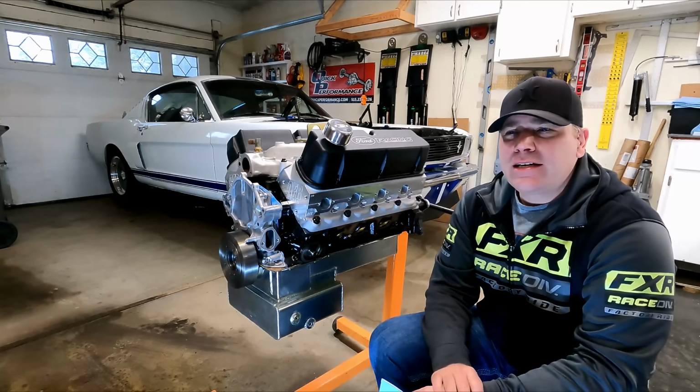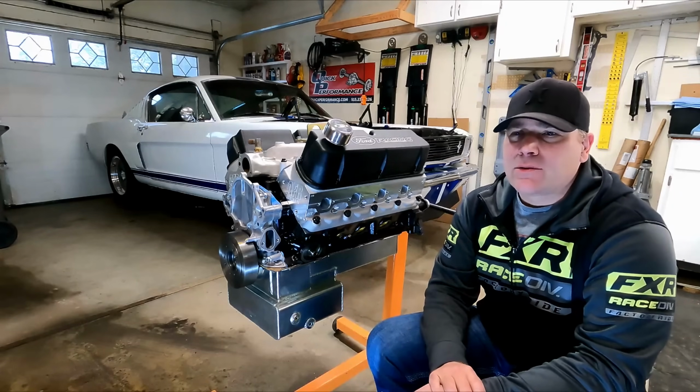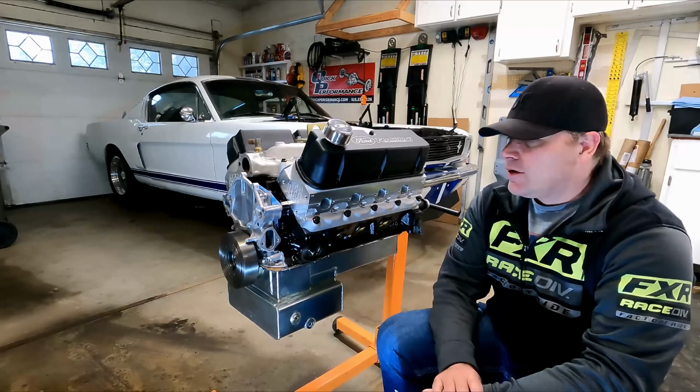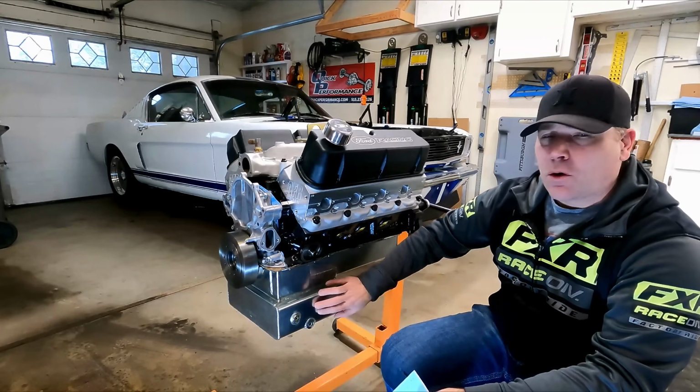Just like a lot of you guys, I'm sure you do the same thing. As I get closer to it, I started buying some parts, thinking I want a new one of these and I want to get that one thing for that part because I've seen it and it was good over here or something like that. And I kind of got caught up in the same thing. One good example is this oil pan.